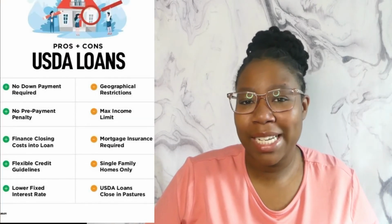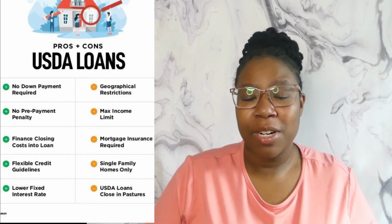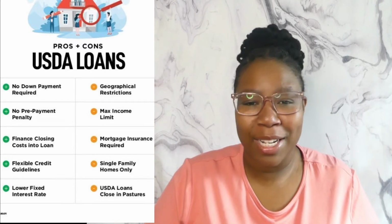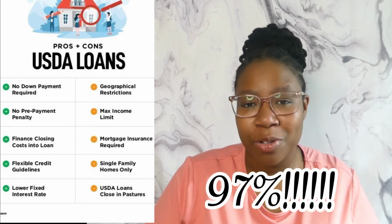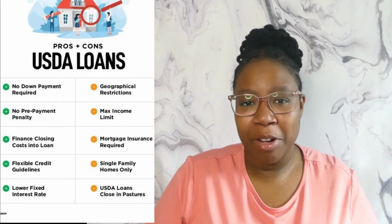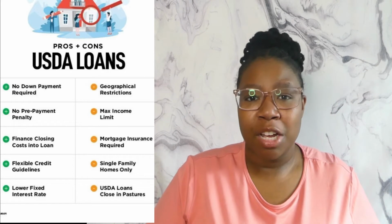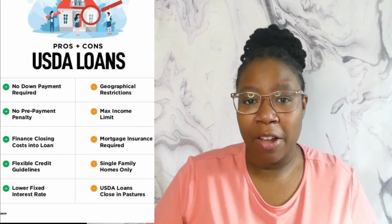Next, we have the USDA loans, which is backed by the government. But this loan is specifically for those who are in the rural areas. Now, before you get antsy and cancel out the USDA loans, 80% of the United States is considered rural. So if you just look on the outskirts of your city, you'll probably be able to qualify for homes and land that is considered rural. They do have a map on their website, and depending on your state, they'll map out which areas are rural, and that is the areas that can qualify for the USDA loans.